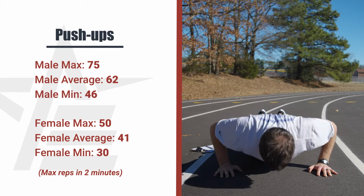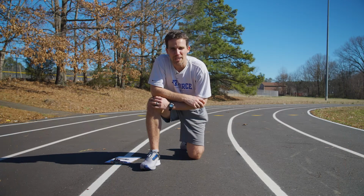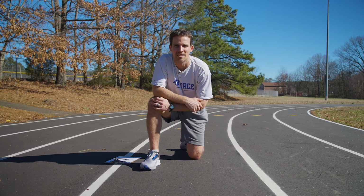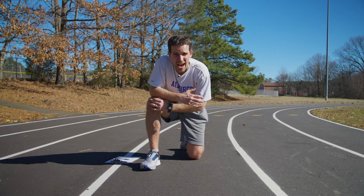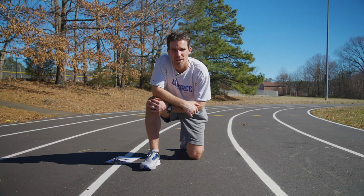The fourth event in the candidate fitness assessment is push-ups. Now the beautiful thing about push-ups is you can practice them anywhere, as long as there's a floor. And consistency is key with push-ups. You can do push-ups every single day, and I see drastic gains from Academy Endeavors clients in push-ups. It might be the easiest one to improve upon.